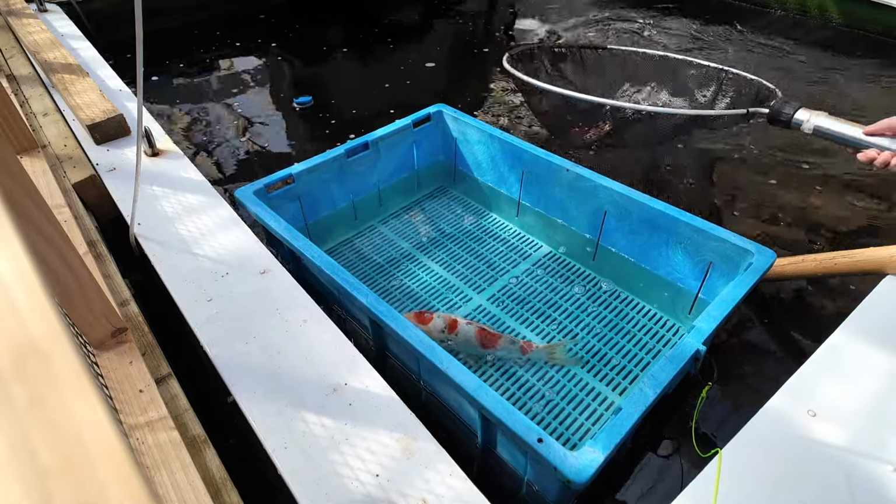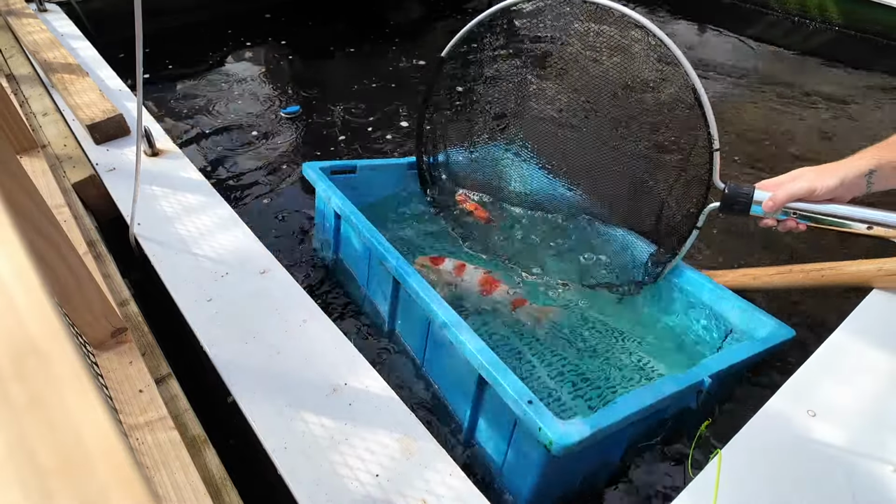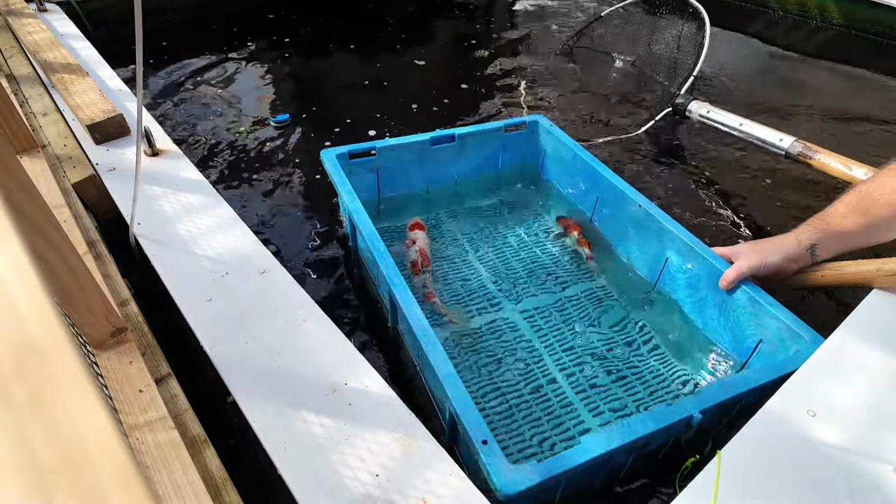Proof that not every fish grows well. That's the same age as all the rest of the fish.